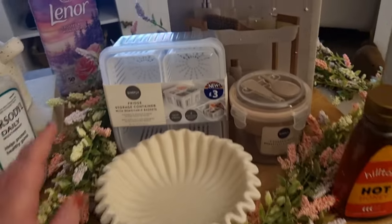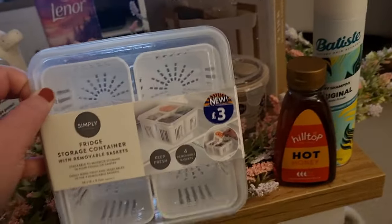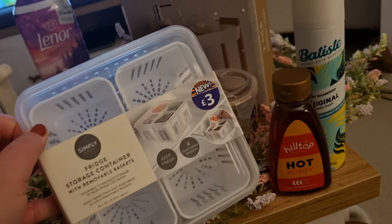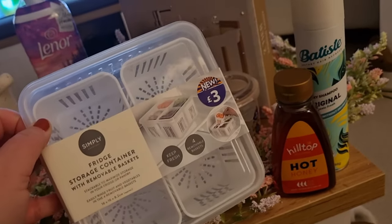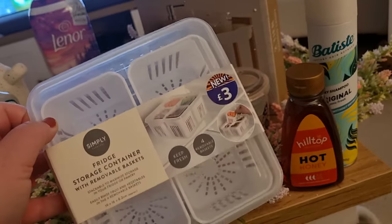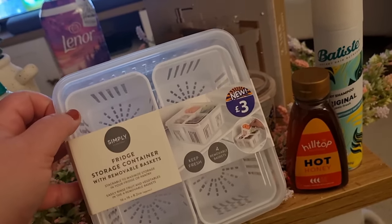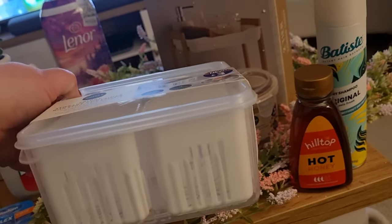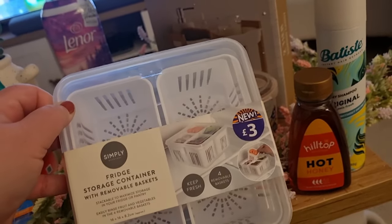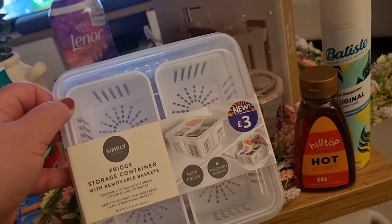I also got a new fridge storage container for my YouTube Shorts. I've been making YouTube Shorts, all sorts of things, lunch packs, UK candy, that's always gone down really well. So just kind of restocking and sticking it with sweets, making a video and putting it on YouTube Shorts, and a lot of you absolutely love it. So I was going to get something to put the sweets in, and this is right up the street of what I need. It is £3, and it's a fridge storage container with removable baskets.